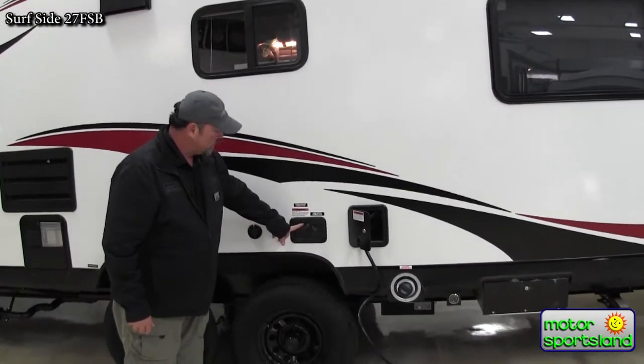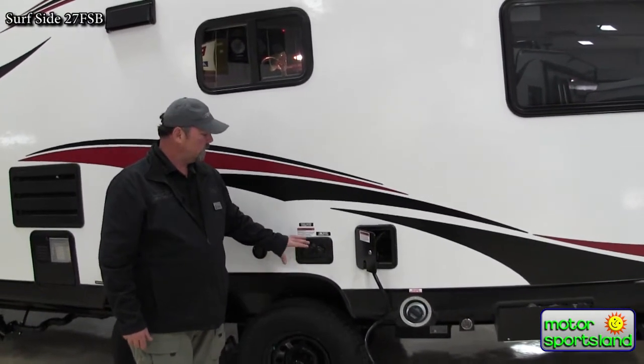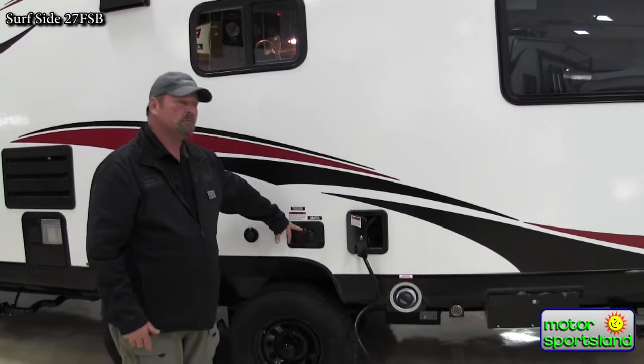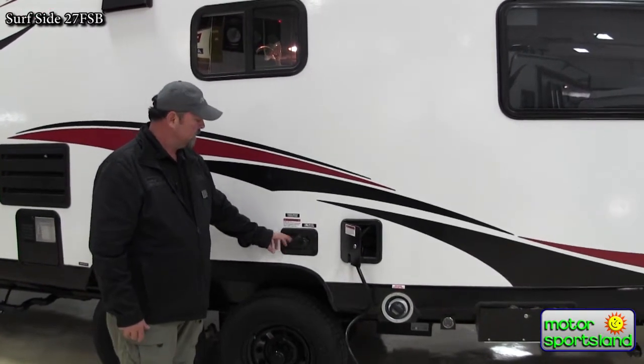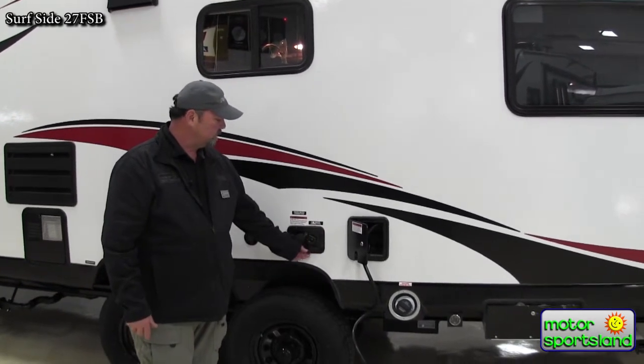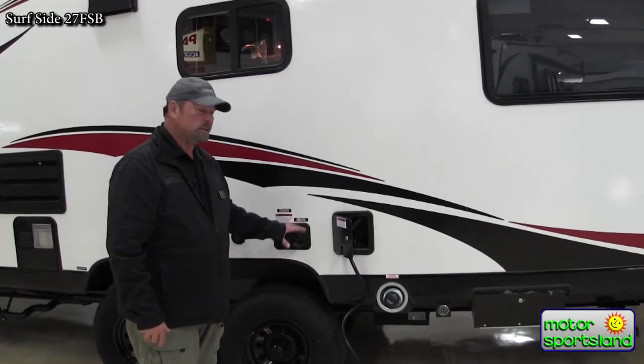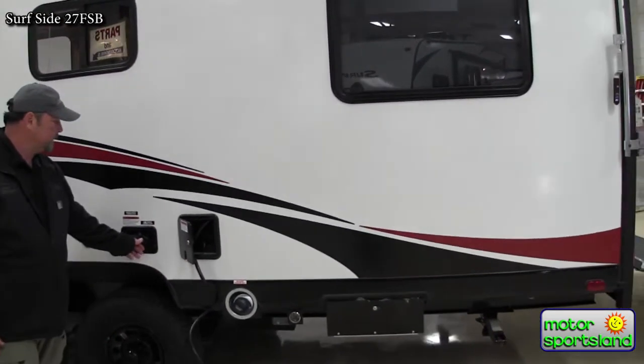Right here we have your tank fill. Now this is a 106-gallon tank, and for dry camping purposes, this will run you for quite some time out in the desert. So you fill this up and that will run off your pump system. At a park, you'll plug into this and it will be charged by the pressurized water from the hose into your whole coach and you won't have to use a pump at that time.